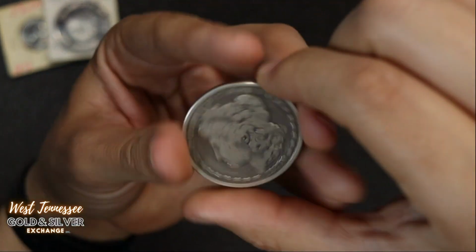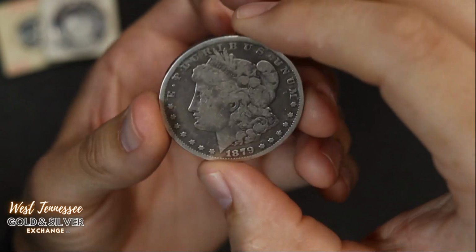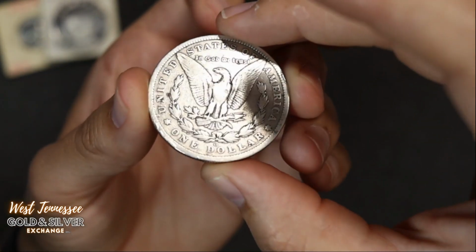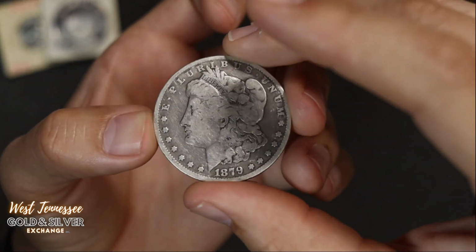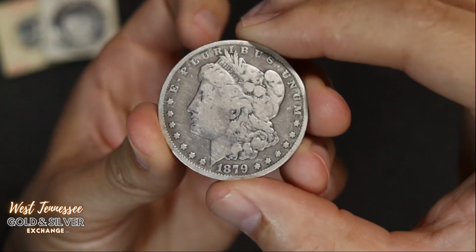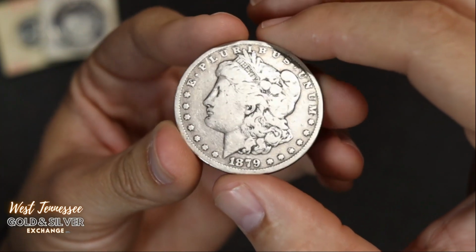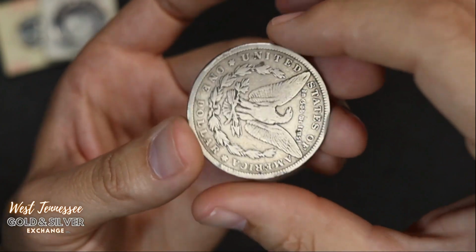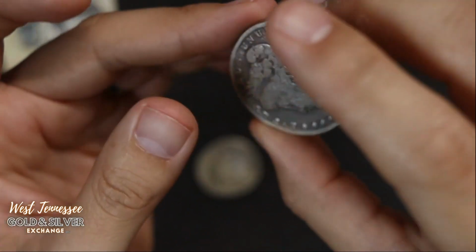Next up, we have this 1879 Morgan, and it is from New Orleans. It's an O. Very common Morgan dollar here. Nothing too special other than it being 90% silver. It is old, kind of worn. Who knows where this coin has been in its 100 plus year journey of being in the United States.